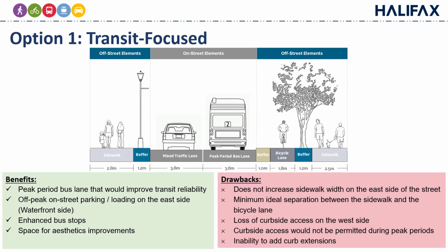This slide shows the benefits and drawbacks associated with this cross-section. Starting with the benefits, this option achieves the transit priority objective by implementing a peak period bus lane that would improve transit travel time and reliability. This option would accommodate on-street parking and loading on the east side of the street, the waterfront side, during the off-peak periods. There will also be space to accommodate enhanced bus stops and space for aesthetic improvements by adding trees.